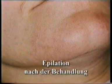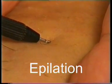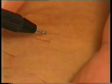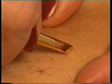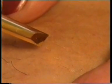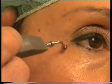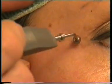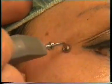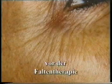For the long-term removal of hairs, for example in the chin area and the upper lip, as well as in the so-called bikini area, the MEK3 is especially suited. The wrinkle therapy needs a couple of sittings and reaches extraordinary results in the area of periorbital wrinkles or crow's feet and in the upper lip area on women between 35 and 55 years old.